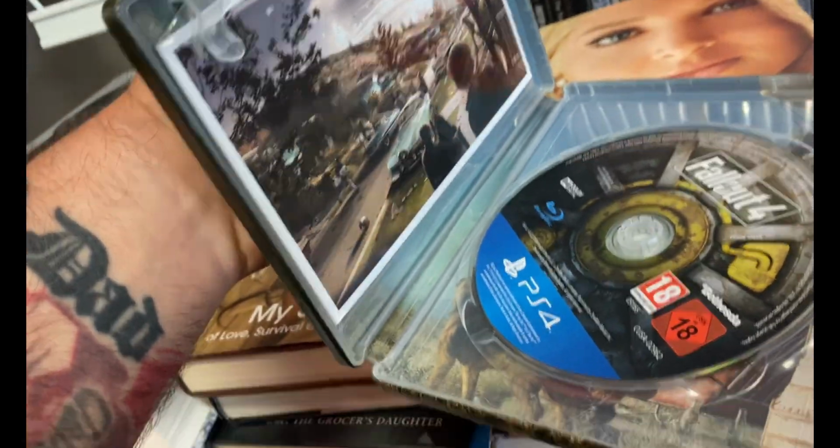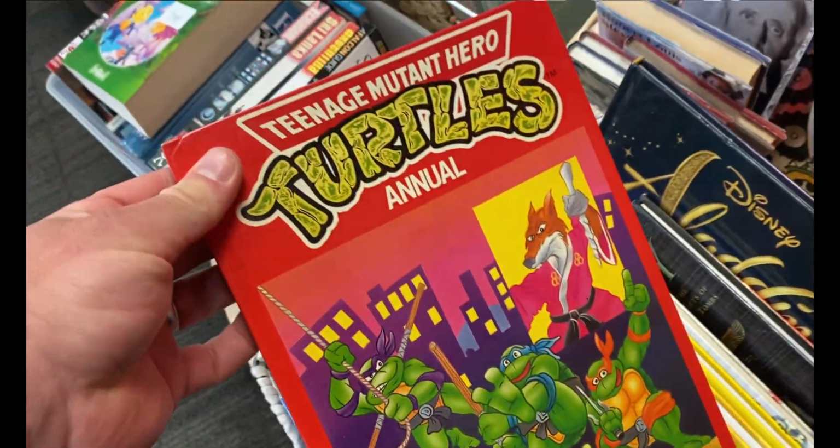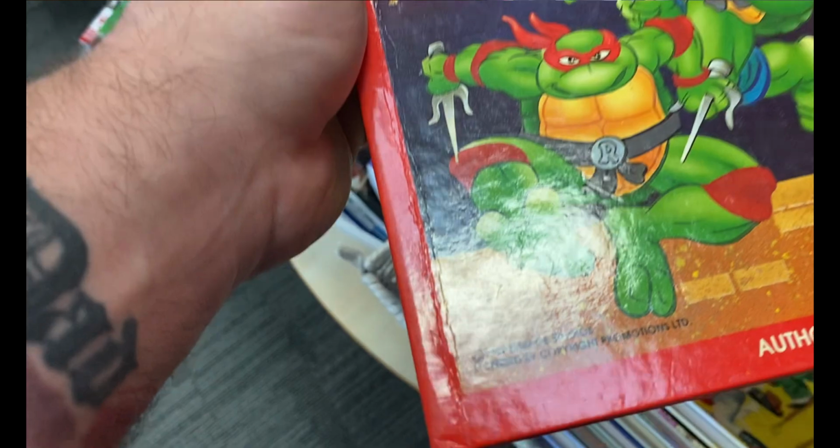But we got back out at the charity shops and it's been slim pickings, I cannot lie. I've been struggling to find some stuff. I found 1 or 2 bits and pieces here, but I was really concerned that the series might come to an abrupt end if we couldn't find anything else and the sales didn't pick up.